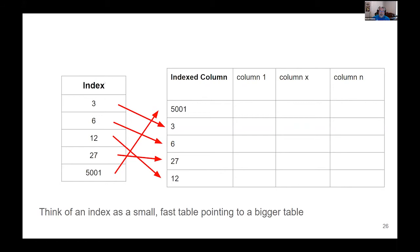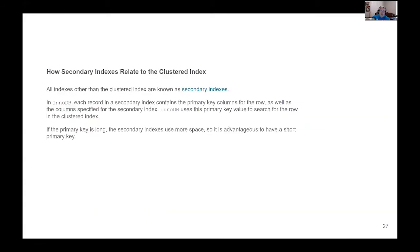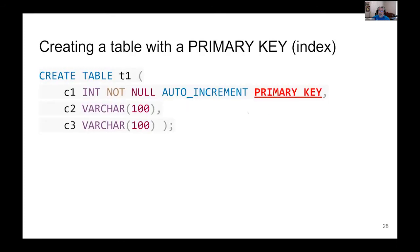So we have this little, what I call stubby index table that has the pointers to our data table. This is the way I think of it. It's not really the way it works behind the covers, but it's a good conceptual overview. Now, if you have a secondary index, so you already have your primary index and you index something else, the secondary index is kind of a cheat because it just has a pointer to the primary index. So there's really no extra magic to a secondary index.